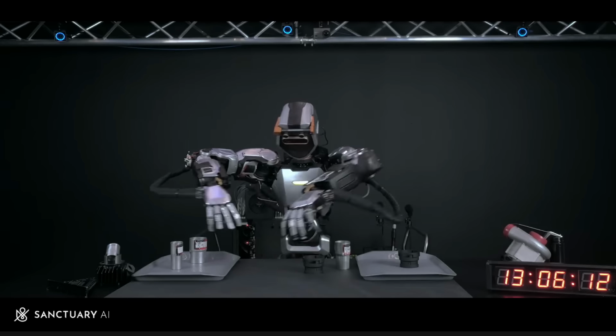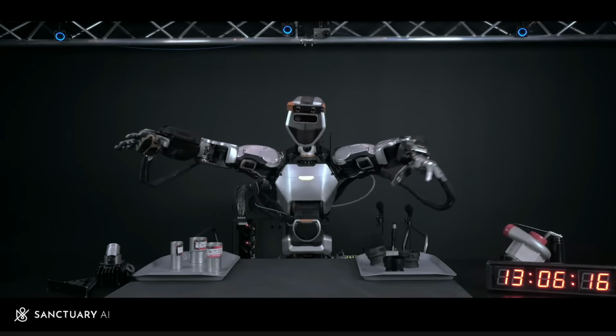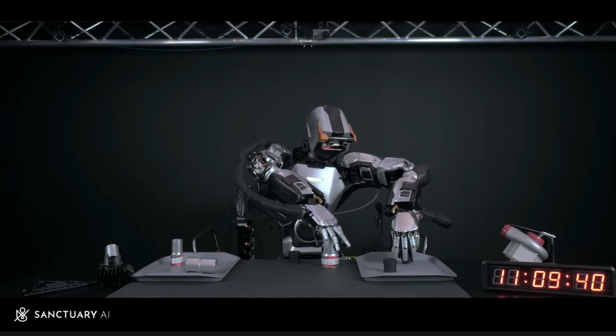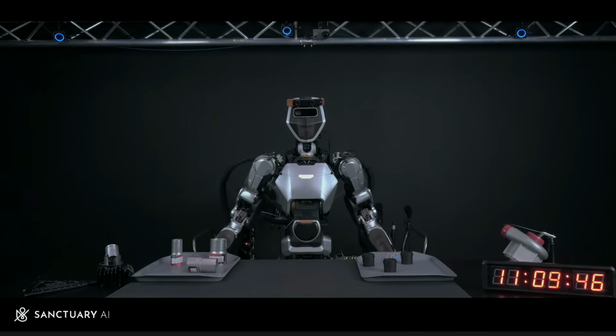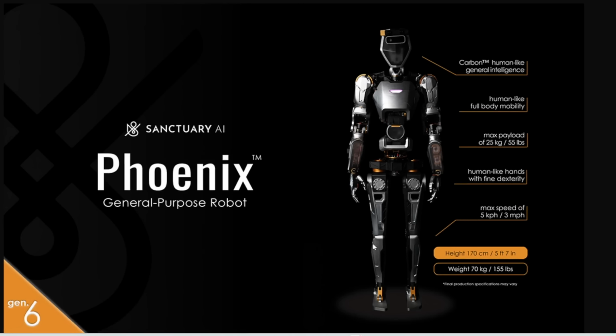And here is their latest release of Phoenix version 7. And as you can see here, it's capable of doing things autonomously without human supervision. So here you can see that it's handling these small objects, it's sorting them into the appropriate trays, all autonomously. It's interesting to note that all the video demonstrations of the Phoenix mostly showcase it sorting objects on a table. We don't really see the lower half of its body.